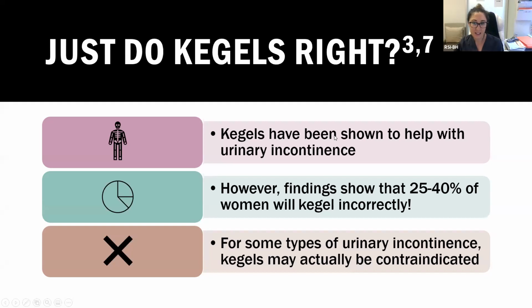So you've probably been taught to do Kegels. You're like, oh yeah, we can just do our Kegels. We'll get stronger. It'll be so much fun. And Kegels have definitely been shown to help with urinary incontinence. There's really good studies to back them up.